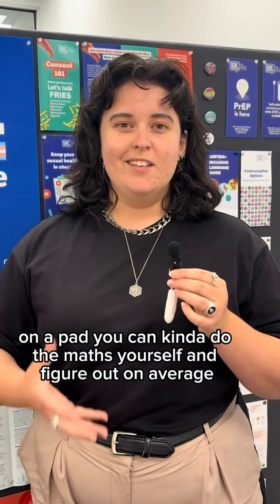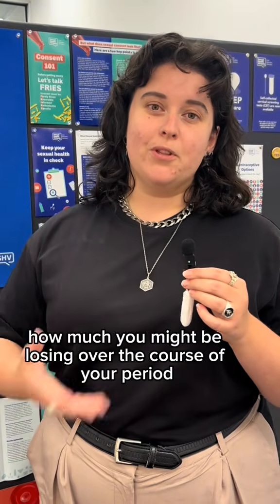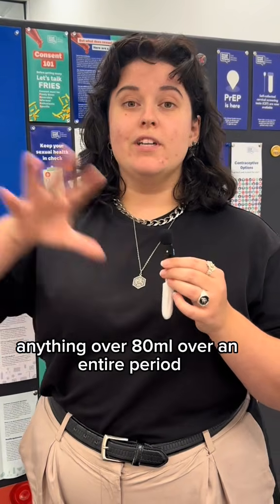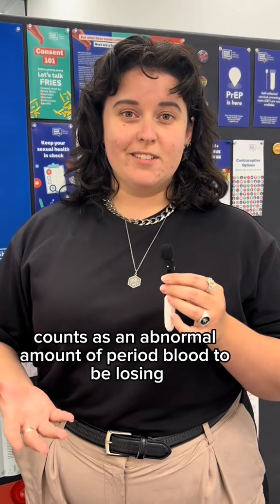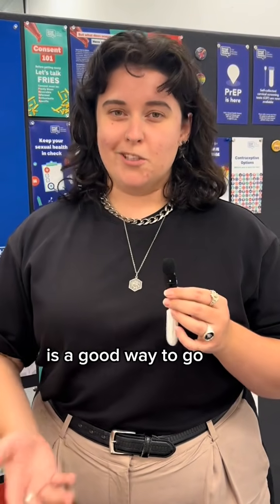Now that we have a bit of a better understanding of how much different amounts look like on a pad, you can kind of do the maths yourself and figure out, on average, how much you might be losing over the course of your period. Generally, we say anything over 80 mils over an entire period counts as an abnormal amount of period blood to be losing, and so it might mean coming to a medical professional and having a chat about what it might mean for you is a good way to go.